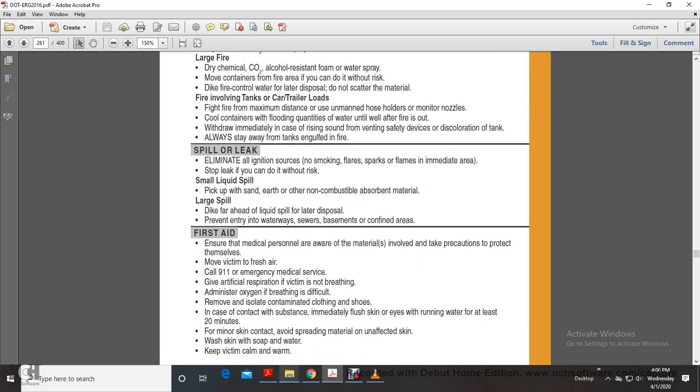Spill or leak: eliminate all ignition sources, no smoking, flares, or flames. Stop the leak if you can do it without risk. Small liquid spills: pick up with sand, earth, or other non-combustible absorbent material. Large spills: dike far ahead of the liquid spill for later disposal. Prevent entry into waterways, sewers, basements, and confined areas.